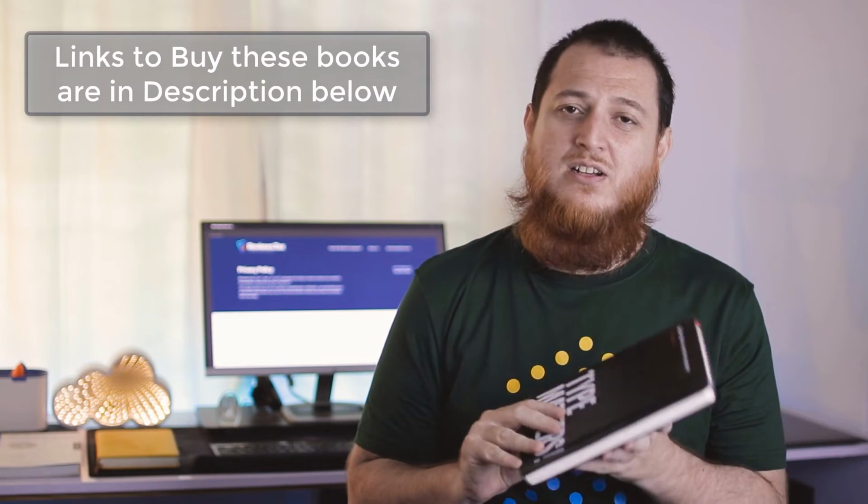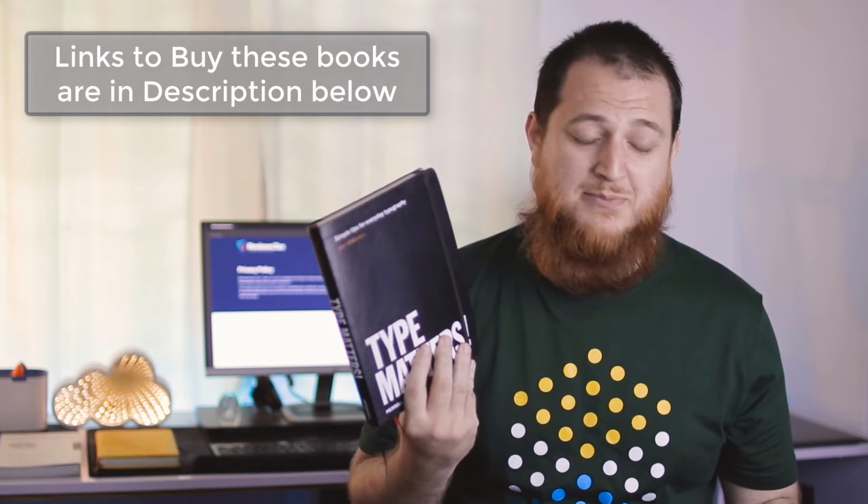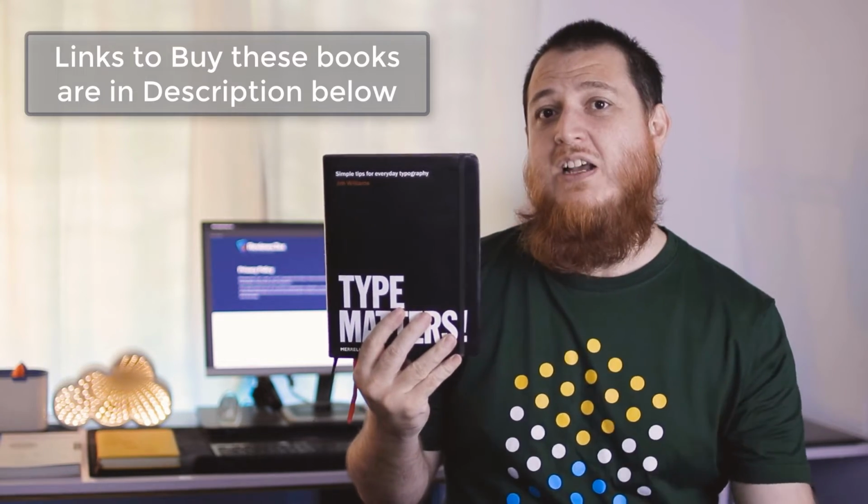Now in the next section, I'm going to talk about my favorite books about typography, which is one of my favorite subjects, and I think typography is going to give your designs a lot of boost. The next book, which I think is the most valuable book for every designer, is Type Matters. If you are starting your career or are in the middle of your career, this is a great book.